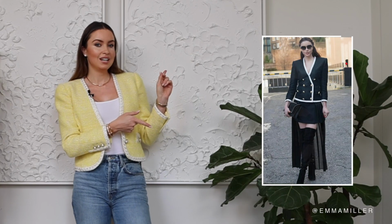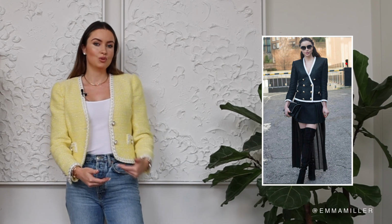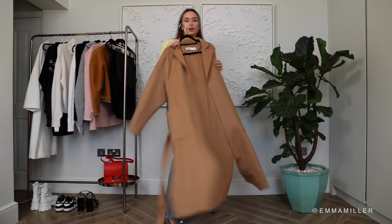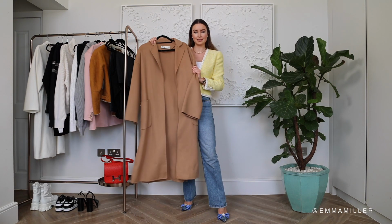I'll give you an example here. As you can see, I'm wearing this Balmain blazer. It's cropped with over-the-knee boots. I don't like this at all. If I was wearing a long coat, it would balance out the look much better. Throwing over a coat like this when you're wearing knee-high boots really helps balance out the proportions.